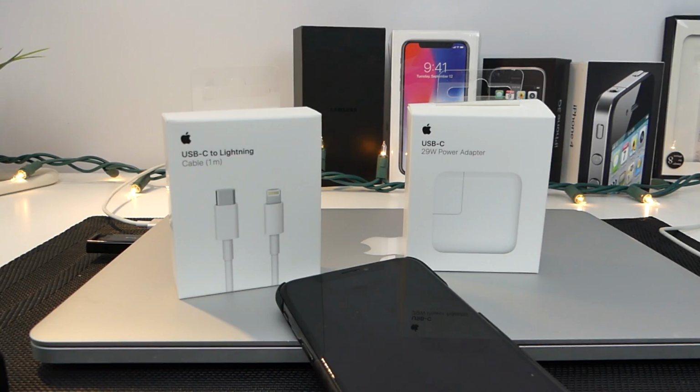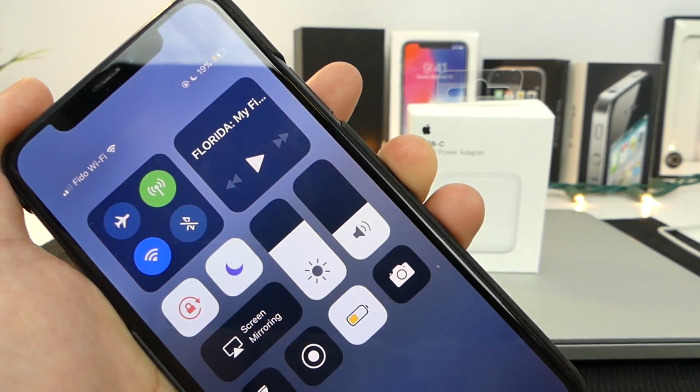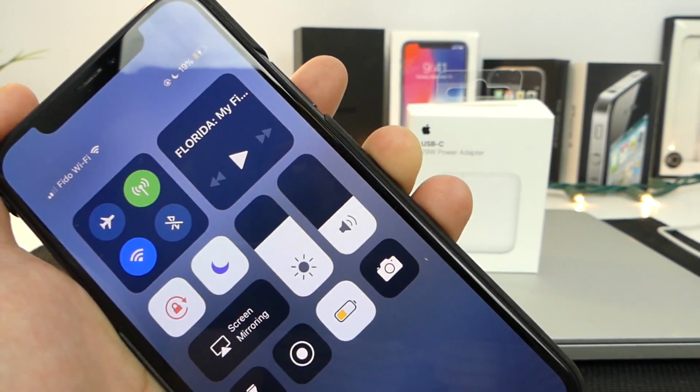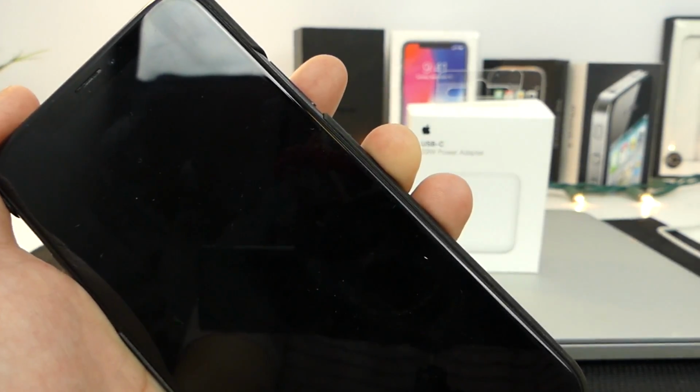And ever since I got the fast charger, I can't even use the normal charger anymore. I mean, it's that slow, guys. Apple has limited it to that point where it's just so bad. So we got 2% in roughly 30 seconds, which is insane. I mean, the speed of this thing is probably faster than the Samsung Galaxy S8, although I didn't measure it.